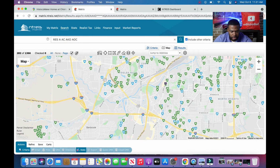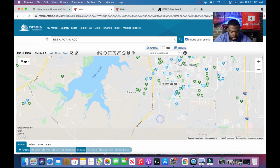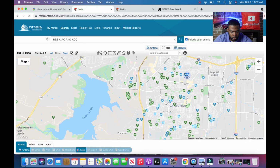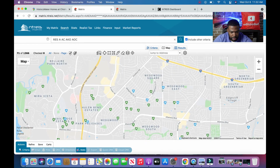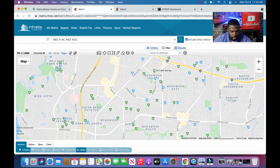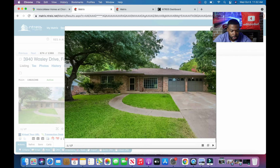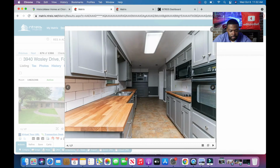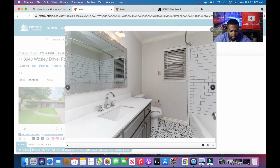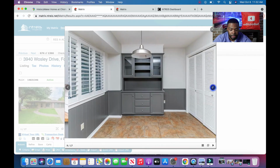All right. So, let me just take you around Chisholm Trail. So, I know I showed you that new build community. Well, I'll take y'all actually to Wedgwood. So for Wedgwood, you get a lot of bang for your buck. Most of them are going to be ranch style houses in Wedgwood. And a lot of them are recently renovated, as you can see. I got a lot of investor friends who are actually interested in Wedgwood area because of the potential.